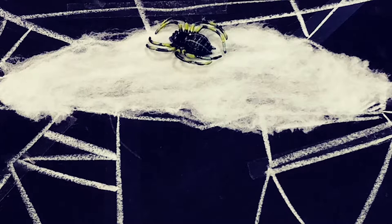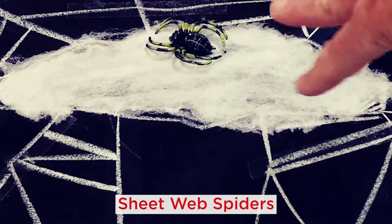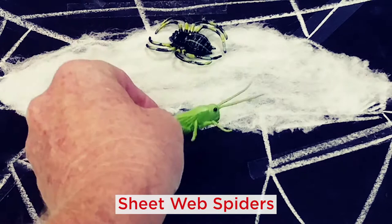If you find a web in between the branches of trees that looks like a soft, cloudy hammock has been built, well, that is the sheet web type of spider. She casts little threads from above that catch and knock down insects that are flying by.